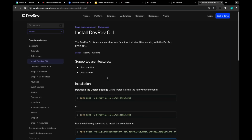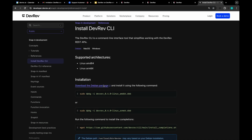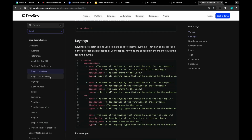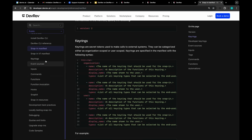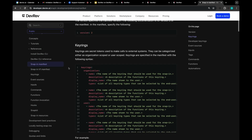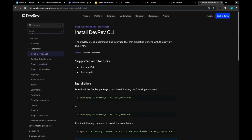And next is snap-ins. We have a platform to build snap-ins, and we have very good documentation on how to build them. For example, you can start from the snap-in manifest, where we go step by step through what webhooks and what functions can be used, everything along with an example. Once you create these snap-ins, you can easily release them through the DevRev CLI itself.